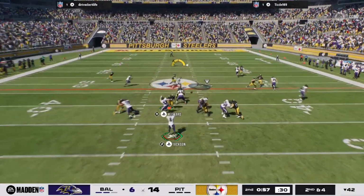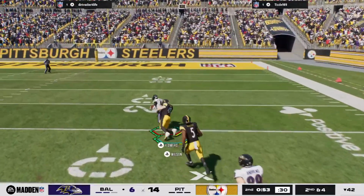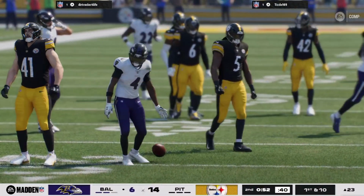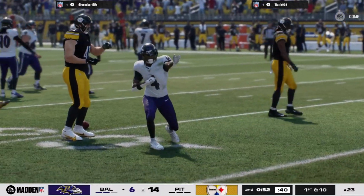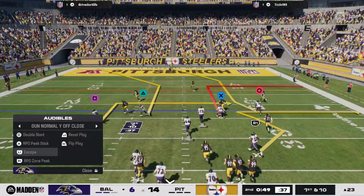Lamar now from the gun. Connecting on the slant. Still has some space inside the 35. And they're going to be set up just outside that red zone. They get 35 out of that play. And that's good for a Ravens first down. Clock's still running as the Ravens try hurrying everyone up.